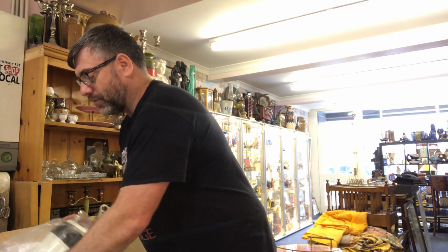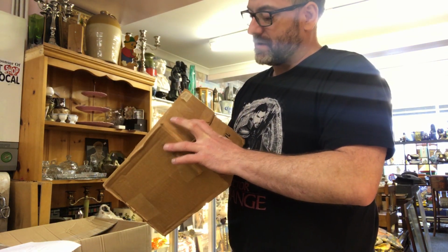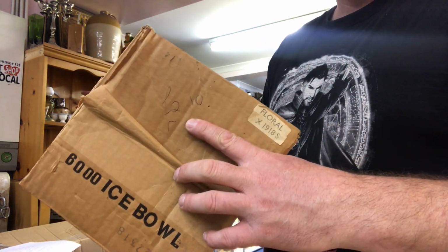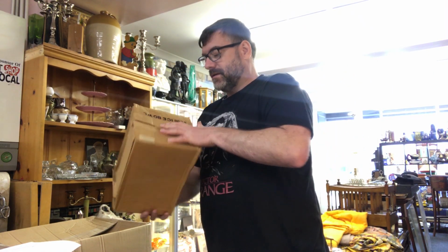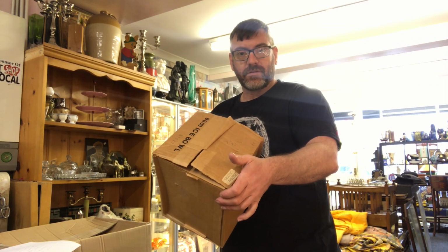And I'm actually going to put this box into another box so they can keep the box, because it is the original box with the original pattern number and everything else. Look at that, the original price. £2 10 apparently. That's not what I paid for it, I paid a tenner. So I'll put this box inside another box so they can keep the box with the right item if they want to. But how wonderful is that to have that in that condition?